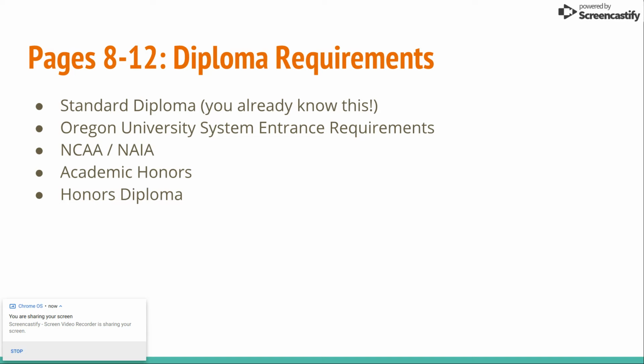Flipping over to page 10. This is your reference for any academic honors and awards. So it's going to list out honor roll, academic letter, National Honor Society, and valedictorian and salutatorian eligibilities. So please reference those again throughout the year as you're planning. If that's a goal you have, look at the requirements for that and what the qualifications are.